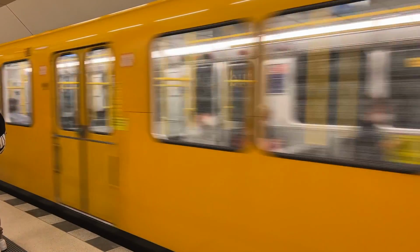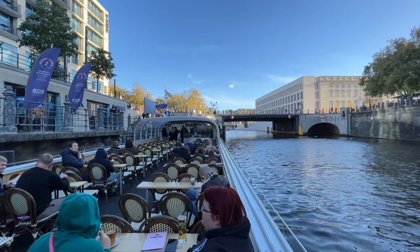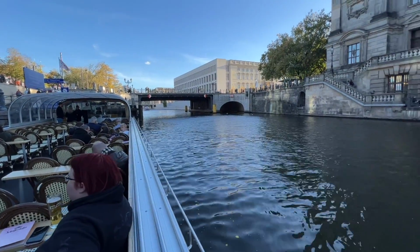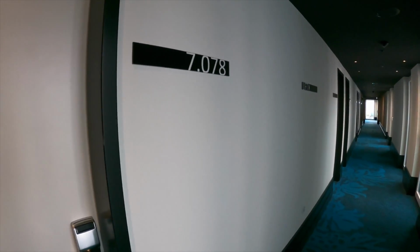Within 3 stops by train from the hotel is the Brandenburg Gate, and within walking distance is a pier where you can embark on a boat tour to see the sights of Berlin from the river. Now back to the hotel, it is time for a room tour.